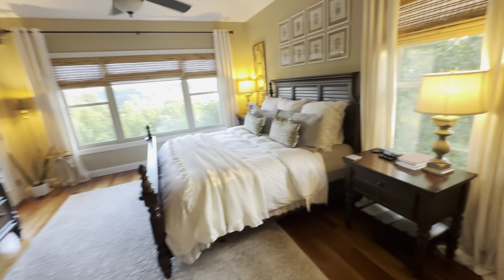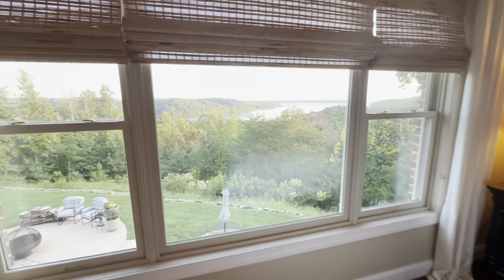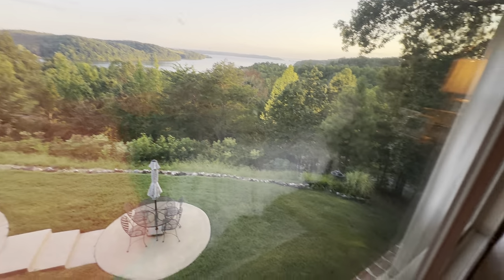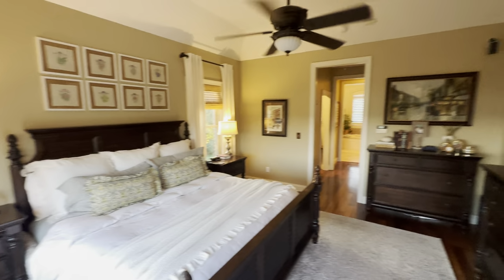Step into the owner suite here. Wake up to this every morning. Again, that steps out to the balcony there.